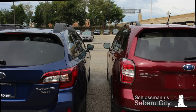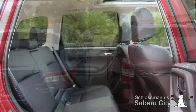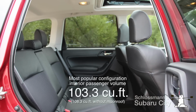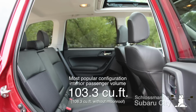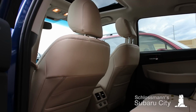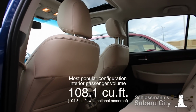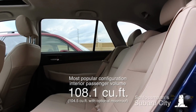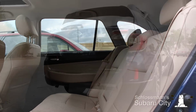Despite the styling suggesting that the Forester is much taller, in reality the two are only 0.3 of an inch apart, though if you have the base model Forester which has no roof rails, it would actually be shorter than the Outback. Most Forester models feature a standard moonroof, though the total passenger volume of 103.3 cubic feet is still much larger than many of its competitors. By comparison to the Outback, with 108.1 cubic feet on most models, or 104.5 with the moonroof, it's still slightly more capacious than the Forester.